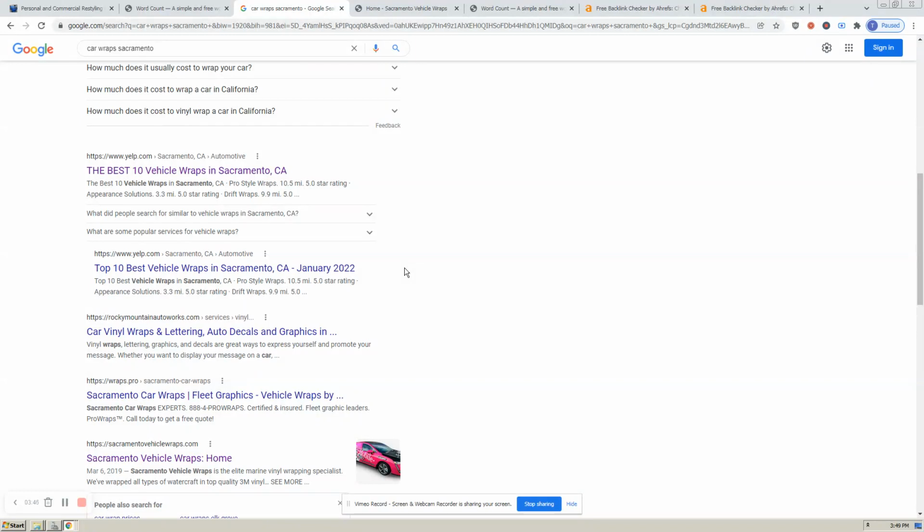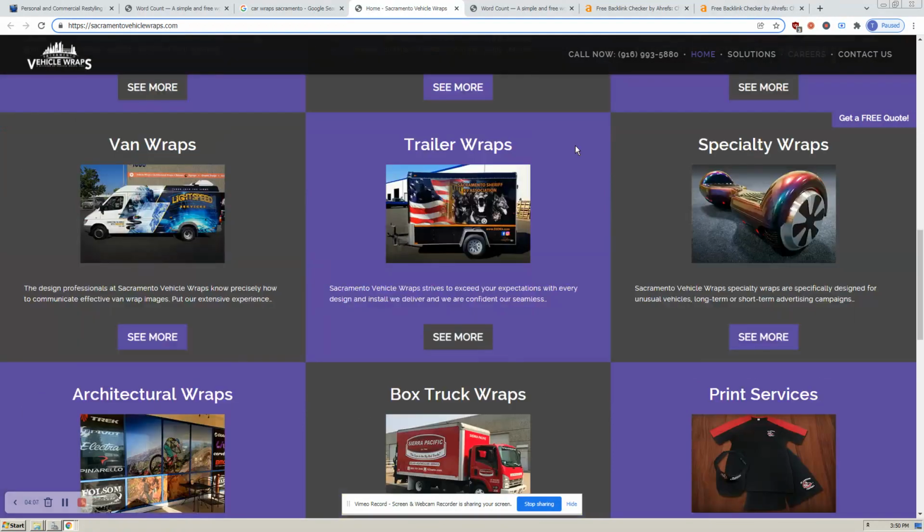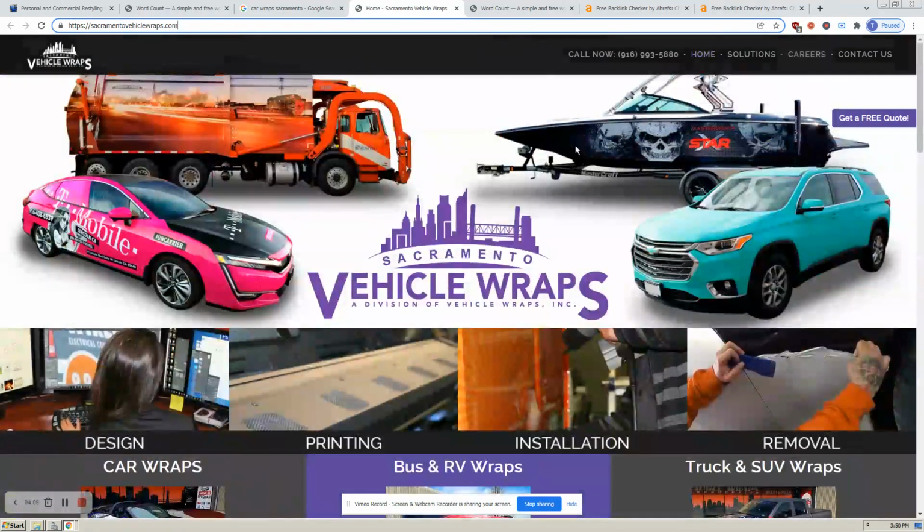So I'm going to go ahead and go to this first company that appears here, not a directory or whatever, but Sacramento Vehicle Wraps Home. Here's their site. You'll notice that they are also very beautiful. They do a good job, and it's very good work, very visual. Unfortunately, that's not the way Google works. Google works with their algorithms, kind of a one-size-fits-all thing. And what we have to do is increase the word verbiage and the word count, and increase all kinds of things.